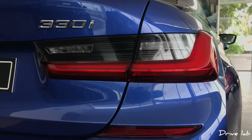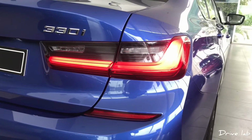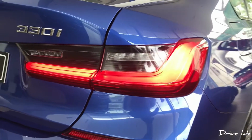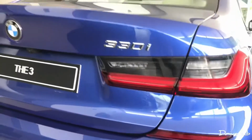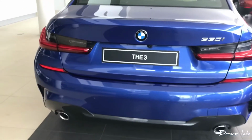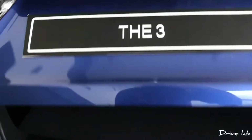And this is the new LED tail lamp setup. It's quite a different setup from the earlier BMWs. This is how it looks when it's lit. It looks nice. It dominates the rear profile. BMW has gone ahead in designing the rear profile of the car, keeping the DNA in mind.